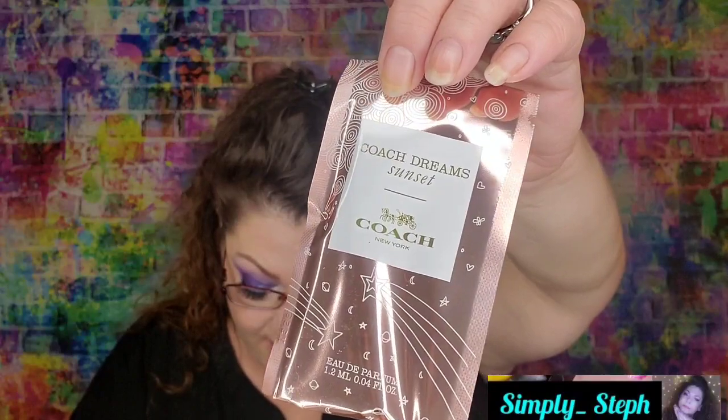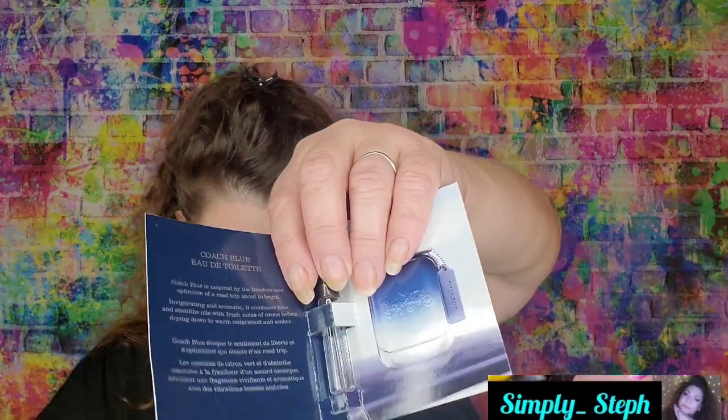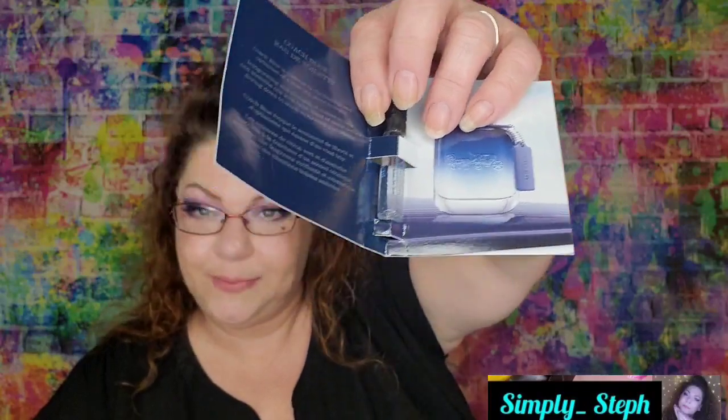Let's do the perfumes. So we have the perfume. This is Coach Dream Sunset Eau de Parfum Spray. Totally not saying that right, butchering that name. It is $102 for the full size. It has notes of jasmine sambac and creamy tonka bean. Okay, well, I think that's like a musk or something maybe. I don't know. Yes, for the girl. And now this is for the man. Coach Men's Blue Eau de Toilette Spray.